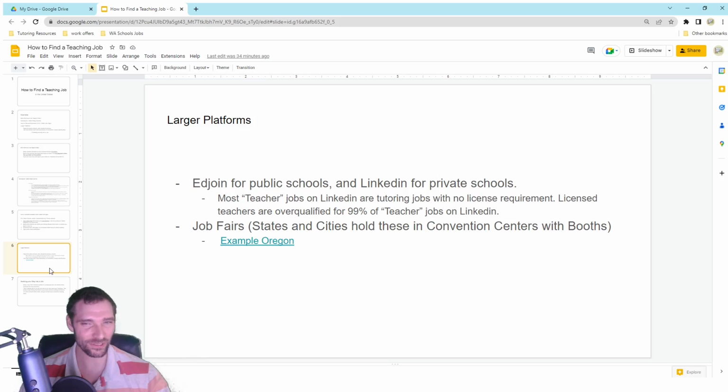But it is a good opportunity to see what's out there and hear why certain districts might be better than other districts, so you can get some comparison. So I would definitely recommend it, especially if you're a new teacher going to some of those job fairs. It is good to check out for everyone though.